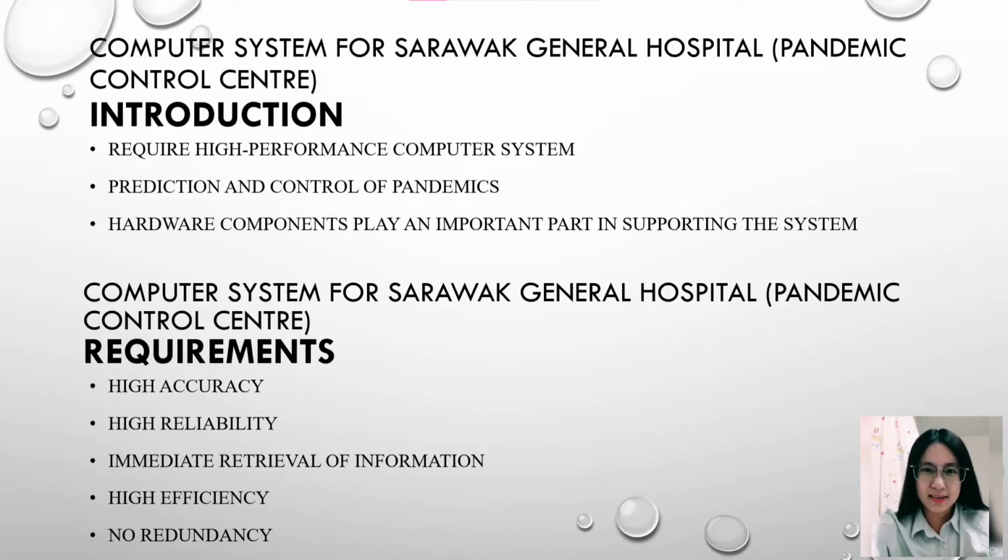Not only that, the Pandemic Control Center also requires a high reliability system to ensure the proper storage of data, as all the pandemic related data are needed for the Pandemic Control Center to minimize the disease or viruses in the state. The system also needs to be able to retrieve the required information instantly and efficiently. Also, no redundancies are allowed for the system. This is to assure the consistency in the data stored and economic use of the storage space.